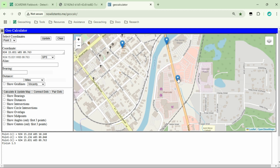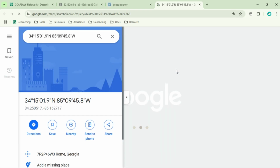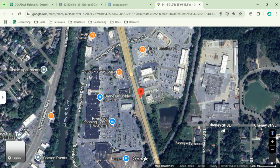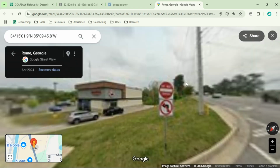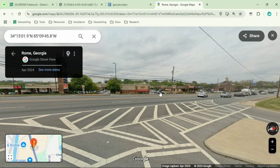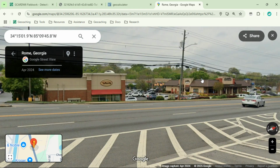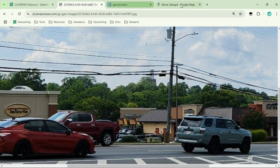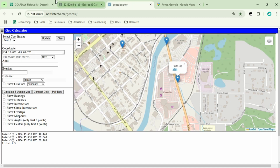Now, if we wanted to just verify our location, I can open it in Google Maps. So do it right here. I'm here on the location and using Google Maps, open it up. And we see a very similar view like we saw in the picture. Talbots and Outback and the clock tower at the end. That matches our view pretty well. So we know that we are at the right spot right here.